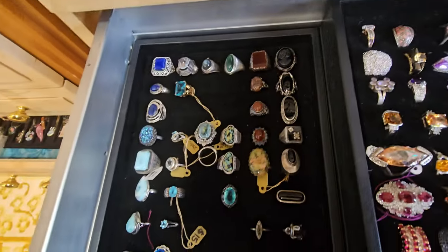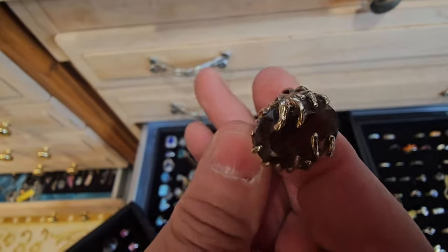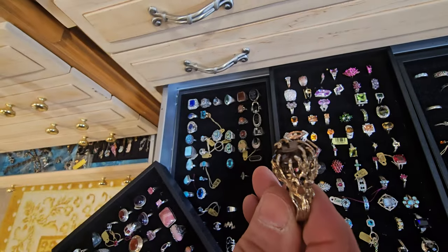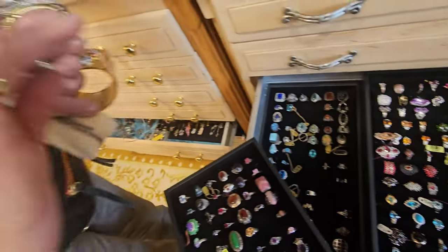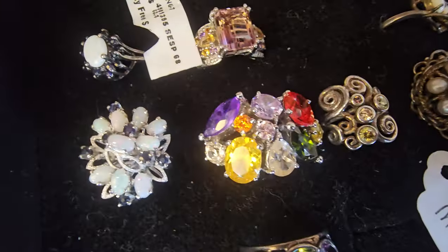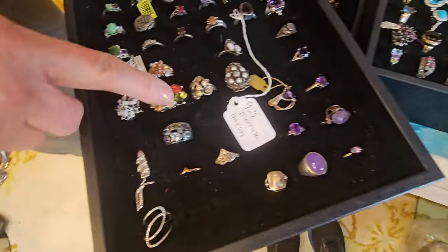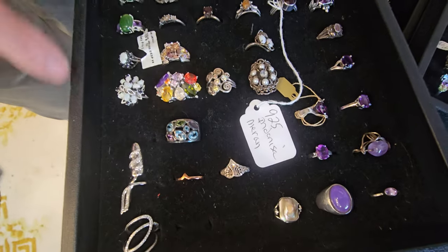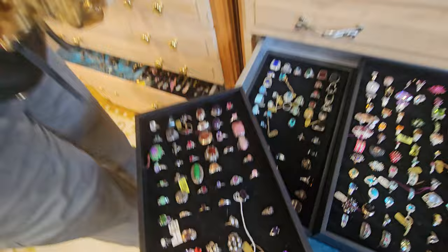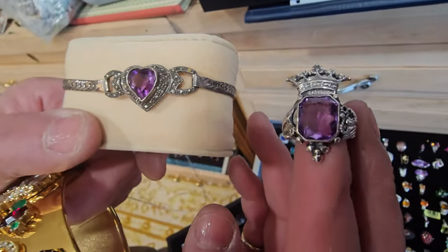This is a cool setting. Look at this one. And what is that? Smoky quartz? Yep. See how high it is? I love rings like that. I do too. I've been changing what I'm wearing. This is a beautiful one right here. But you could tell this is going to be newer. This is actually going to be more like something like that. And that's going to be your older. Look at this one. This goes with the bracelet you liked. Oh, gosh. Check out that set. Crown. Your crown.